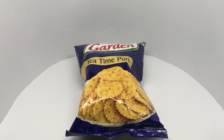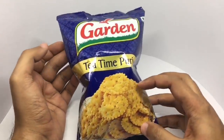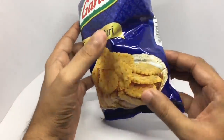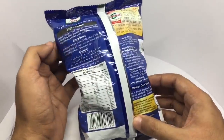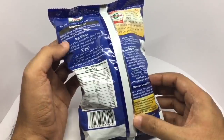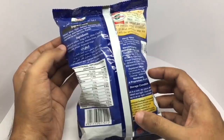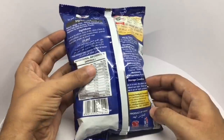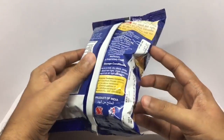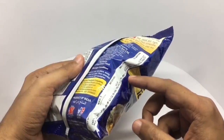Let's take a look at this Garden Tea Time Puri. That's how the snack looks. Those are the ingredients, only 7 of them. It's manufactured by Calvin Kera Private Limited in Mumbai, India. That's the nutritional info. It costs around 44 rupees, or around 80 cents or so.